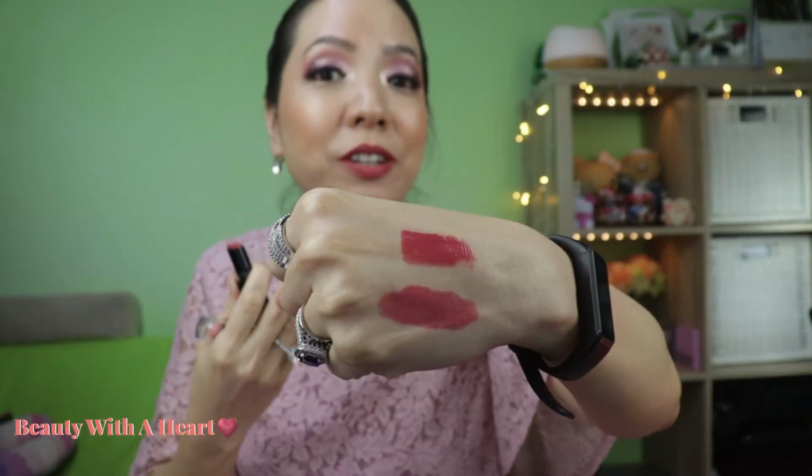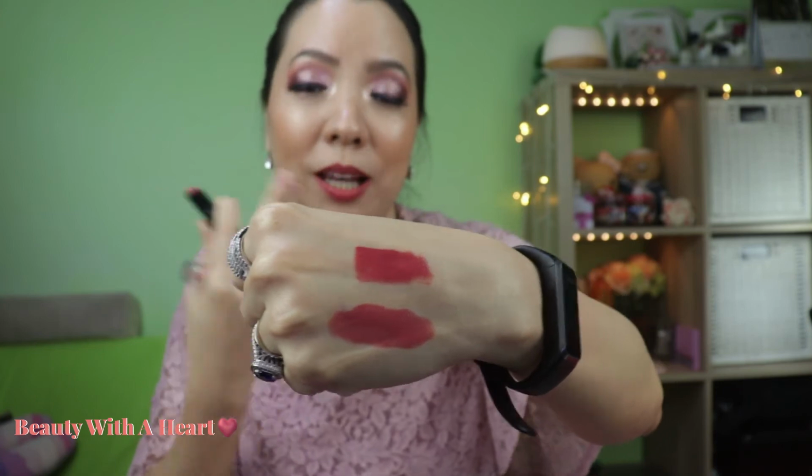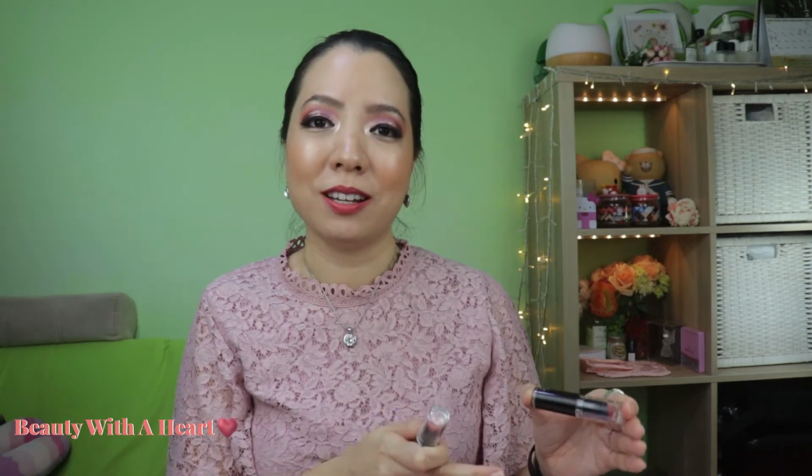It's opaque, it's creamy. Some of the colors tap my lips when I apply them, but others don't. It is long lasting, can't really last through a meal, but with light eating and drinking, it is pretty much long lasting. I have a lot of colors over here as you can see, but there are lots of colors that don't suit my yellow skin tone, so we have to be very selective with the colors.